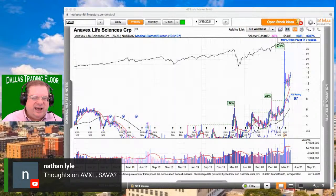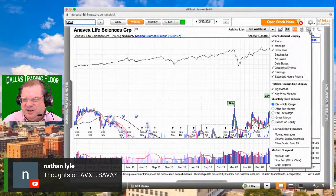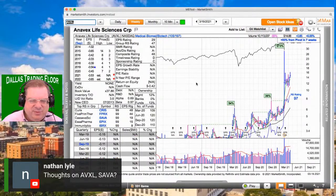AVXL, Anavax Life Sciences. Typically, these kinds of stocks tend to have certain characteristics. As you can see, there are no sales and no profit. Basically, they're working on something, and these are very binary companies: they either do really well or they don't. This one has been stepping higher, so they might have something going for it.